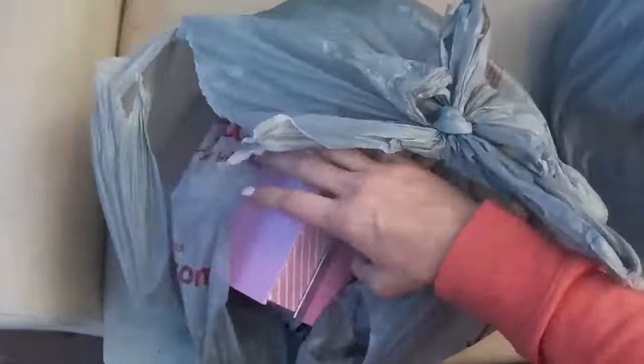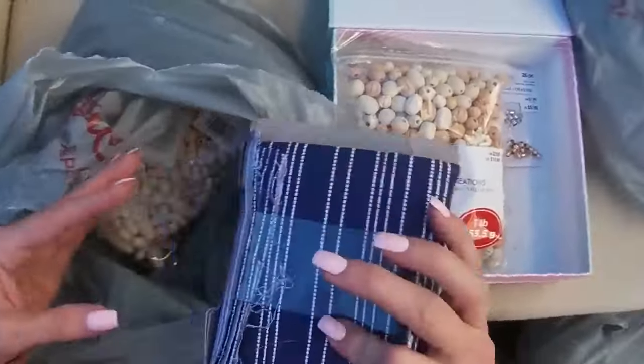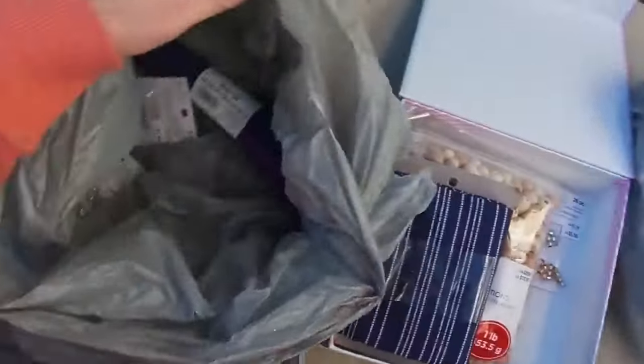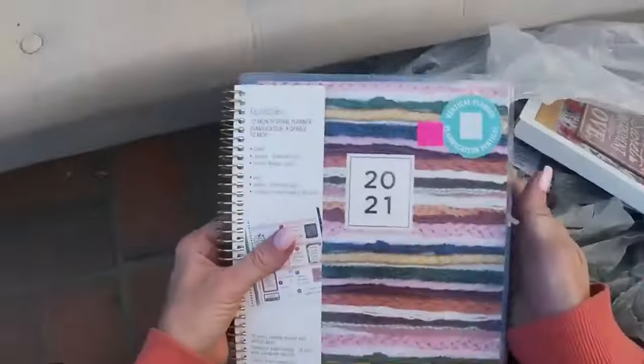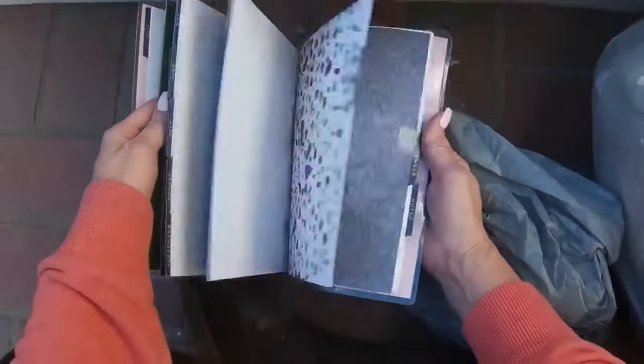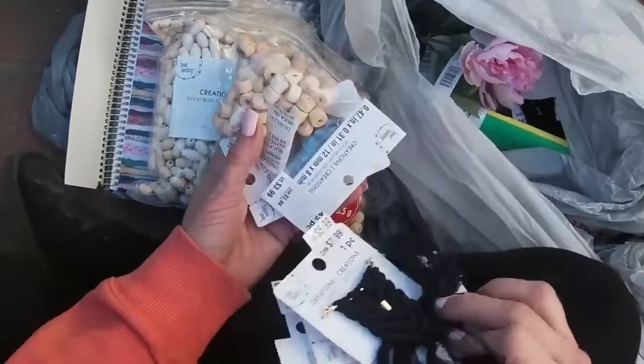So this was the first bag. And then in this one, the future is bright. Well, that's lovely to hear. Another big bag of beads, some fabric, more beads, fabric. Nice, and then there's still another bag right here, you guys. Check. This is over with. That's over with, but sometimes they have the stickers in here. The secret ingredient is always love. Tons more bags of beads. All these earrings.